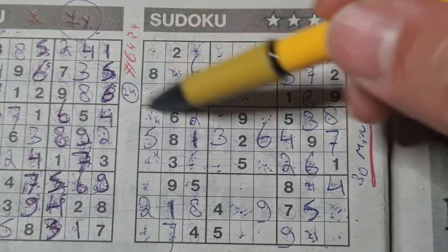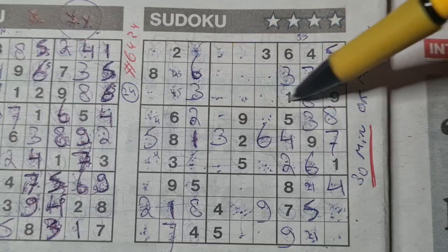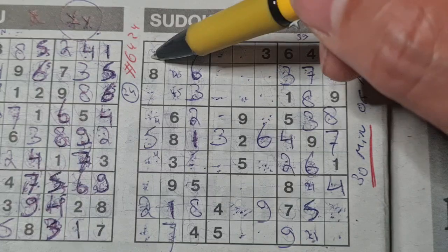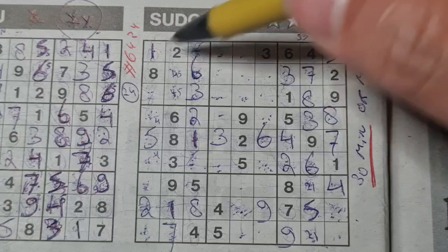One of the missing numbers in this big square is number 1. Here can be a 1 because we have a 1 in the third row. No 1 there. Here can be a 1 because we have a 1 in this third column. So no 1 there. So the only place left for the 1 in this big square should be there. So 2 numbers left in this big square.